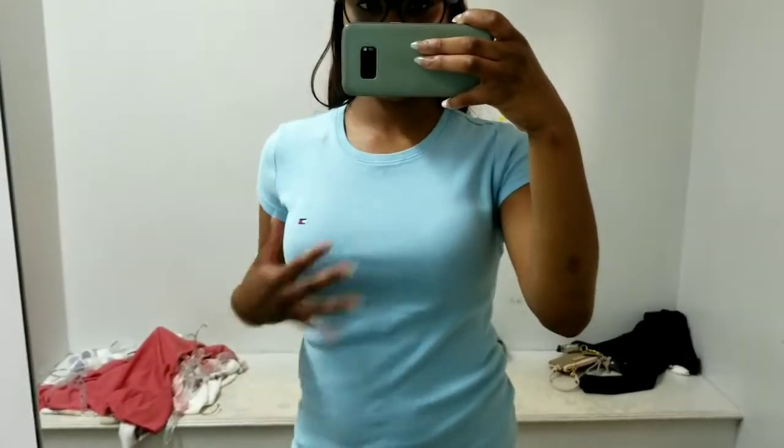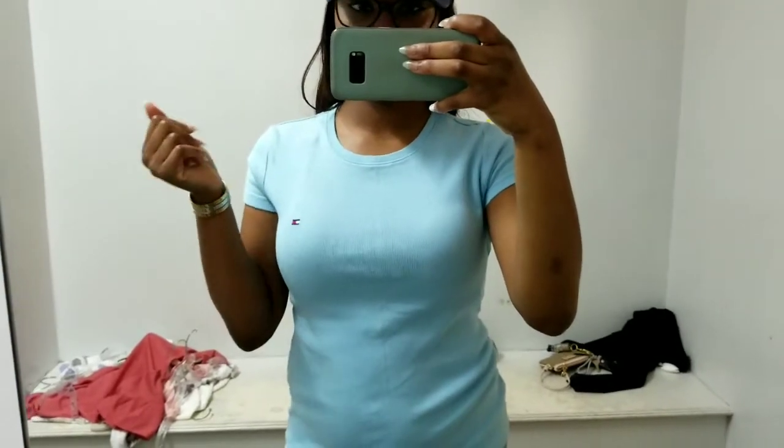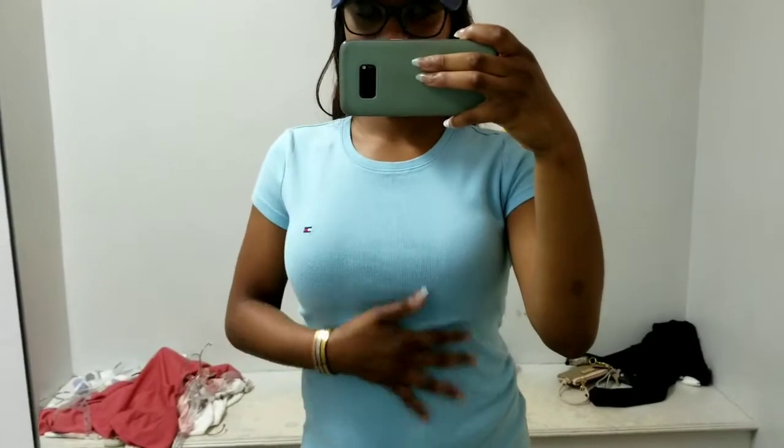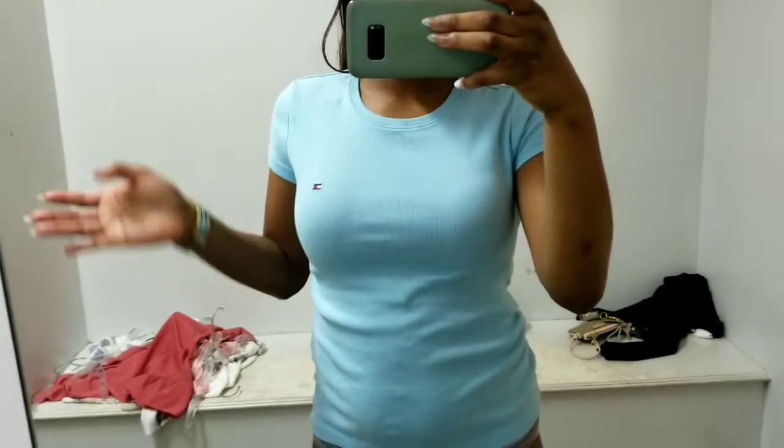So also, you guys, I found this Tommy Hilfiger top, and it's absolutely cute. It's a size small, great quality. I don't see any stains on it whatsoever, so this is definitely a cop. Like, this is super cute. These shirts probably retail for about $20-$25, so just to get it at Goodwill for probably like $2-3, not bad, not bad.